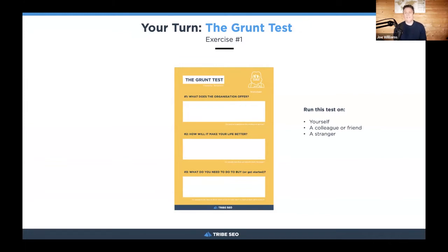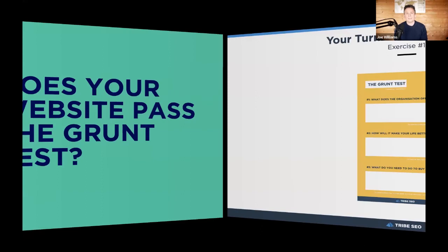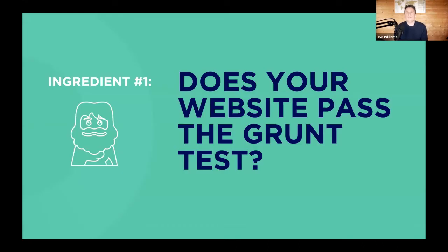Okay, so that's ingredient number 1. And I think it's a really important ingredient. Quite often we just talk about things too generically, and we're not talking directly to a distracted person. Okay, so does your website pass the grunt test?